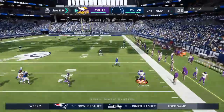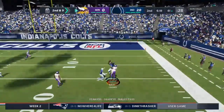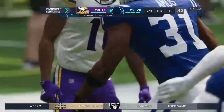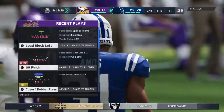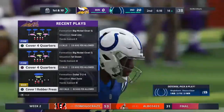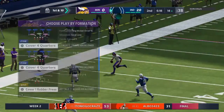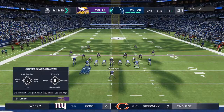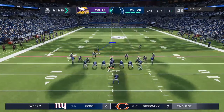Flush to his right. On the run, he'll let this go deep right side. Into double coverage, and it's intercepted. Adrian Amos with a pick. And a big turnover there as his guys will get the football back. Intercepted. The Colts come to the line, ready to start their next drive at their own 14-yard line.